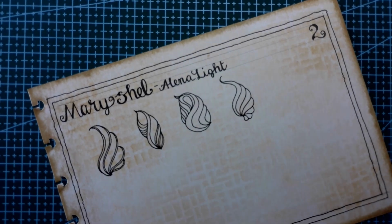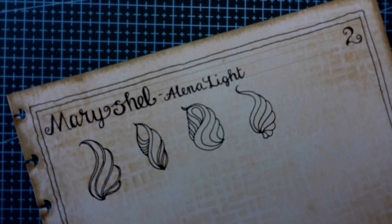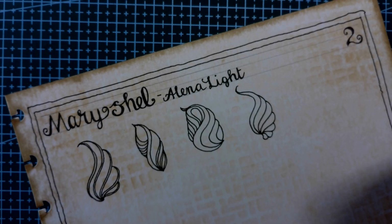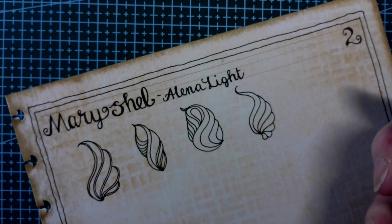I think I can bring my camera in even further, can't I, for you? Let's have a look. Okay. There we go.